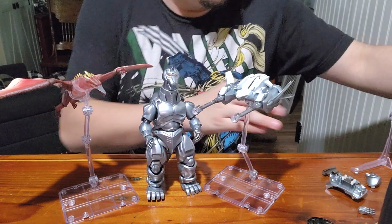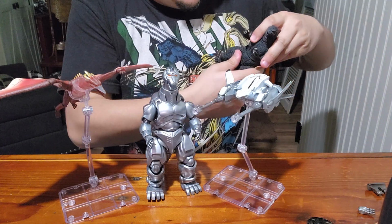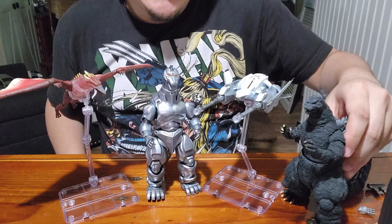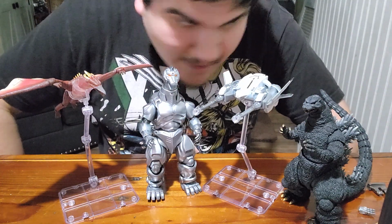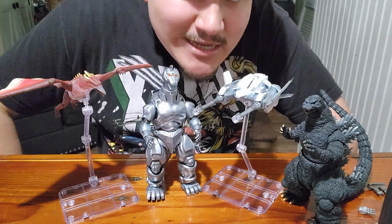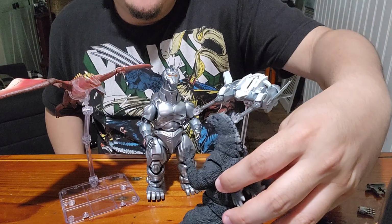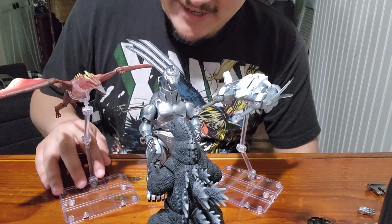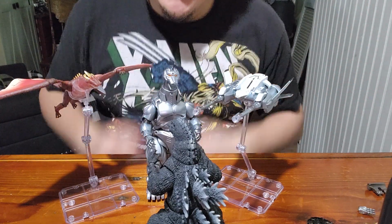And for a size comparison, because I think most people own this Godzilla, if not, this is almost the same size as the Final Wars Monsterarts. Here is Godzilla 1991, the closest looking Heisei Godzilla to this I own. I could have used a junior adult version, but he just fits better. Wow, look at that. I have the whole cast of Godzilla versus Mechagodzilla 2, only missing baby Godzilla, and that's literally because they didn't make him yet.